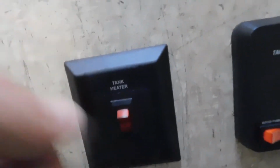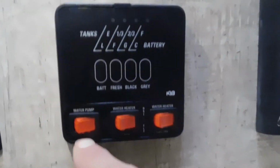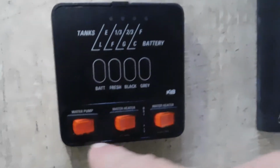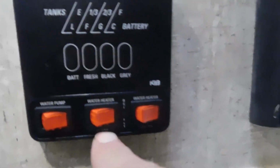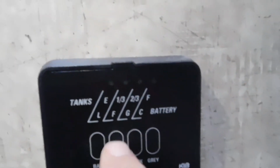Coming in here to your bathroom, a few things to mention in here. Let's start with your lighting. Tank heaters. Here's where you turn on your tank heaters if you're in inclement weather and you think your tanks might freeze. So here's where you turn on your water pump. That red light up front was another accent light for outside. This is where you turn on your water heater if you're hooked up to gas. Here's where you turn it on if you're hooked up to electricity. Here's where you check all your levels, your brand new battery. All your tanks are empty.